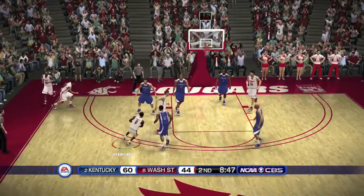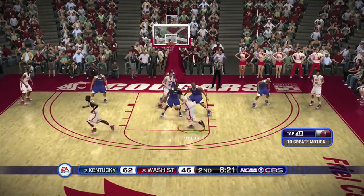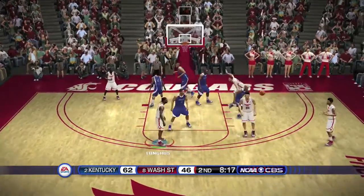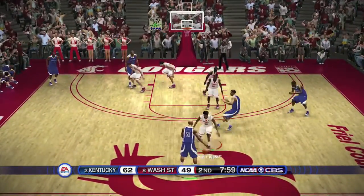16-point game. Uregbu gets it. He fires from 3, and that one will fall. So now it's only 16. Rayleigh's got it. He's looking for a man. Out. It's Uregbu again. This time it's Longris. Over. It's Watkins this time for 3, and that one will fall. The other true freshman on this team.